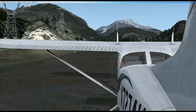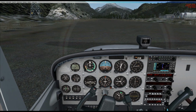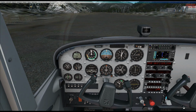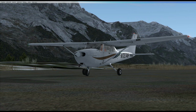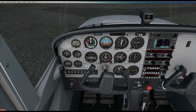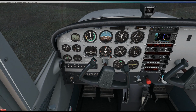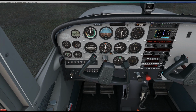Get lined up. Do one last check of everything, do a quick mag check as well, so we're in full reach. Flaps 10 degrees. Alright, on the brakes hard, full reach, take it up to 1800 RPM. Just going to switch the mags over. Back to both.